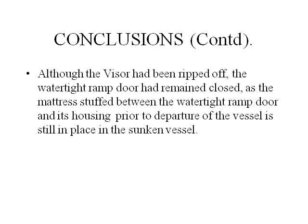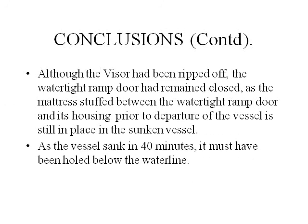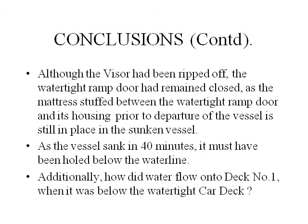Although the visor had been ripped off, the watertight ramp door had remained closed and the mattress stuffed between the watertight ramp door and its housing prior to departure of the vessel is still in place on the sunken vessel. As the vessel sank in 40 minutes, it must have been holed below the waterline. Additionally, how did water flow onto deck number 1 when it was below the watertight car deck? Remembering that the stairwells were in the centre line of the ship.